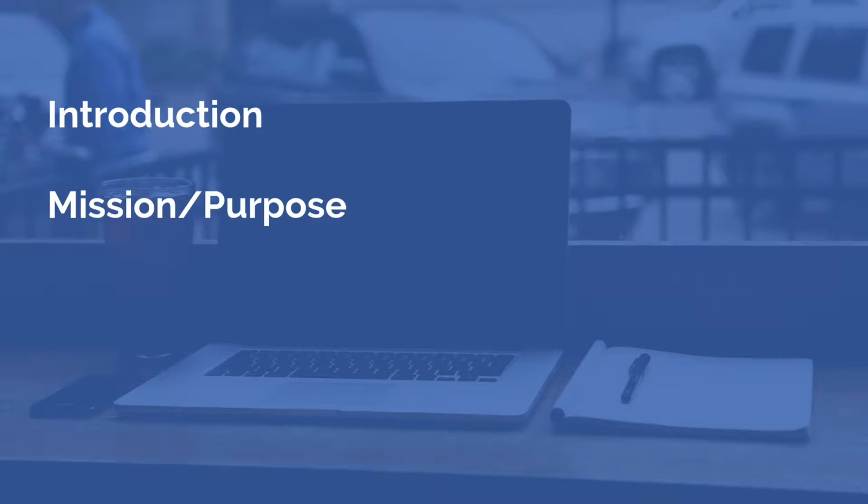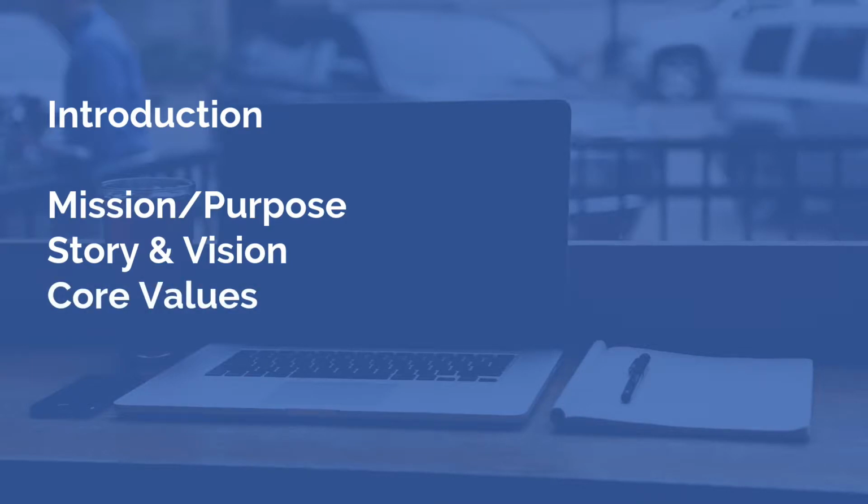And if you do have an introduction section in your operations manual, it will cover things like your mission and purpose. You want to tell a little bit about your story and vision for your company. And you want to touch the hearts of your employees and your people as they read this and as they hear this. And so you document it in the introduction. You want to talk about your core values, those things that are your guiding principles as a business owner and the guiding principles for your business. I like to refer to those as core values.